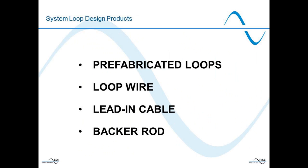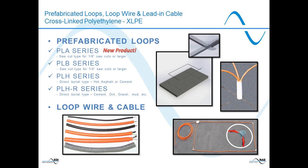So this concludes the overview of our wide range of vehicle detectors and their unique features and options. I want to now provide you with an overview of our wide range of prefabricated loops and our roadway loop wire and cable products. Reno A&E has been designing and manufacturing prefabricated loops for over 20 years. Reno A&E is the leading manufacturer of roadway loops worldwide. Our model PLB series saw cut loops and PLH series direct burial loops meet and exceed all traffic control specifications for roadway loop wire and cable.